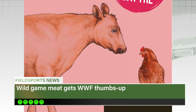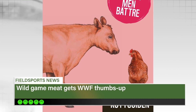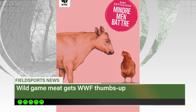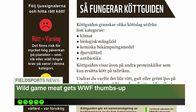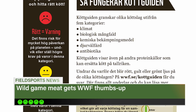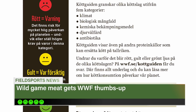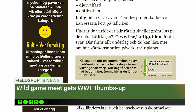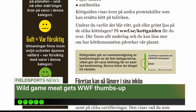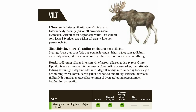Shoot your own meat, says the World Wildlife Fund. The Swedish branch of the WWF has produced a guide on how to choose meat ethically. The guide is based on WWF's analysis of different kinds of meat and their impact on the climate, biodiversity, use of pesticides, use of antibiotics, and animal welfare. The only type of meat in WWF's guide that qualifies for green smiley faces in all categories is wild meat. Thanks to Jens Ulrich Hoeg of Nordic Safari Club for the story.